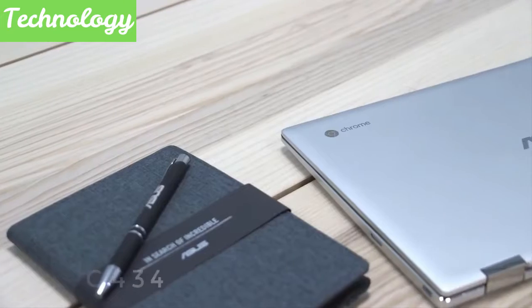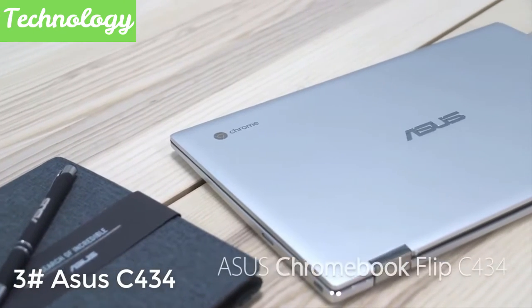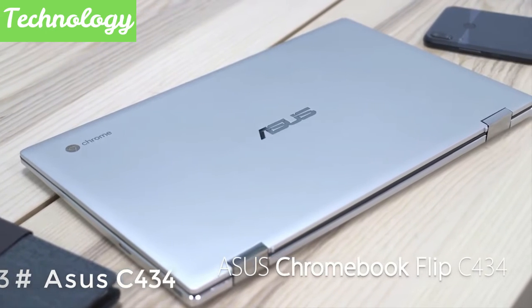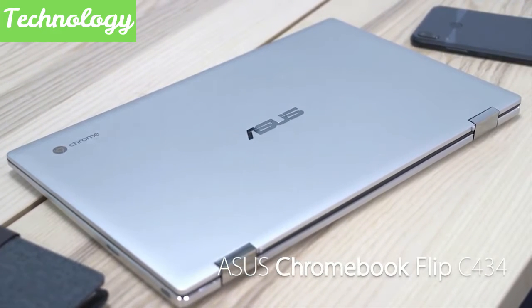Hi guys, Tom here with another Asus feature video. This time we're looking at the new and stylish Chromebook Flip C434.